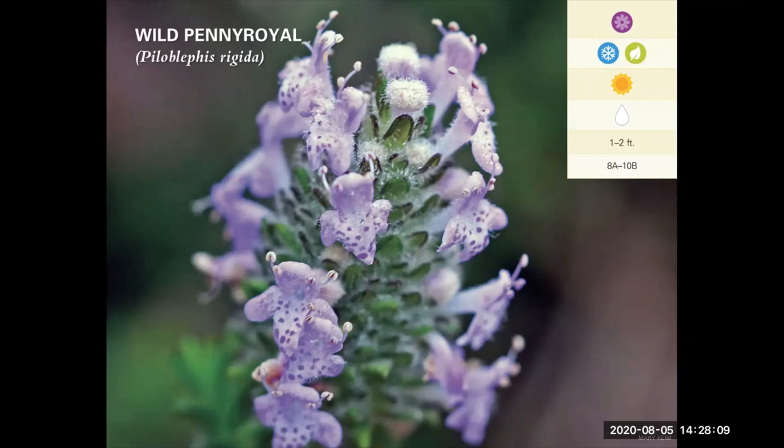It's highly drought tolerant. It does best in full sun and dry, very well-drained, sandy soils. And it's almost endemic to Florida. It occurs outside in just a small area of Georgia, but otherwise it is entirely endemic to Florida. I think I might have said Georgia there.